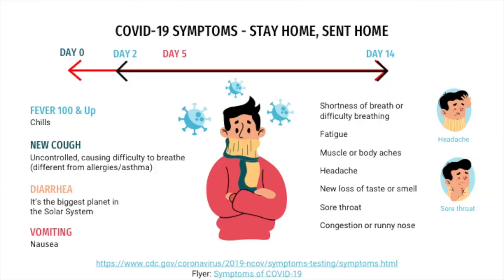Another reminder is we want you to come to school if you're healthy. You know, we're going to do the daily pass, you're going to do your COVID testing, the health screening questions, but we want to make sure that you check yourself, right?